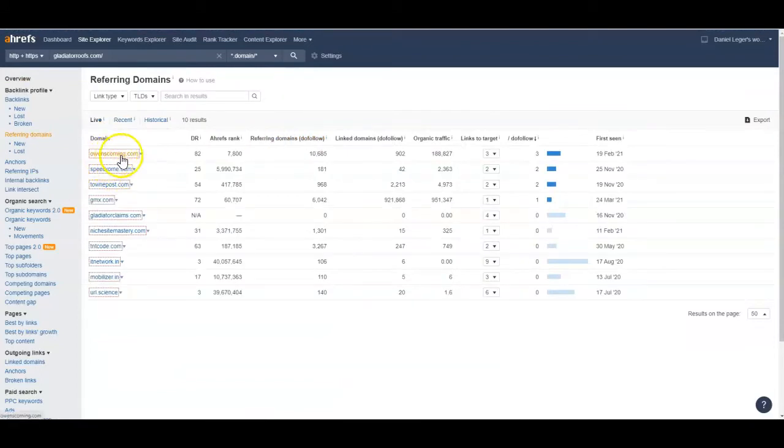Okay, so you've got 4 of them here. You've got Owens Corning, Speedrome, Town Post, and GMX. Okay, these are actually not bad ones. These are actually pretty good ones. So all your dofollows are from good domains. So good job on that, or whoever set up your few backlinks you have here, that they got you good ones for your dofollows. Okay, so at this point, all we need to do is get you more.